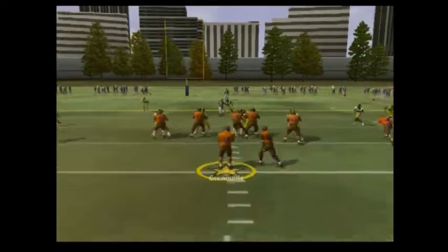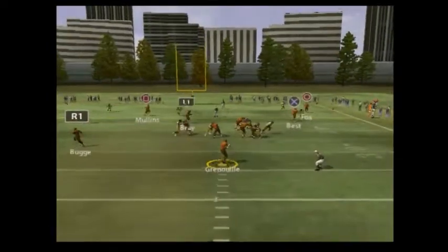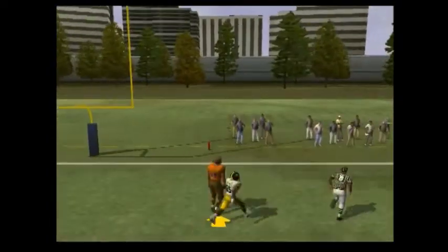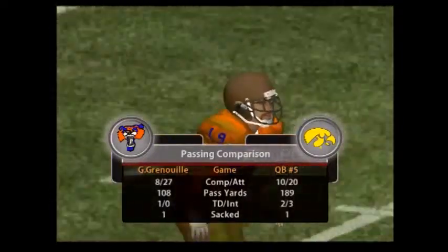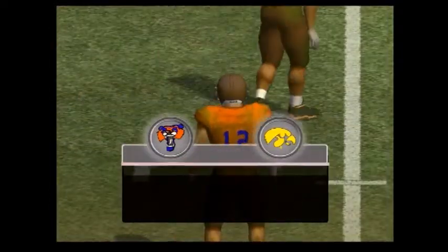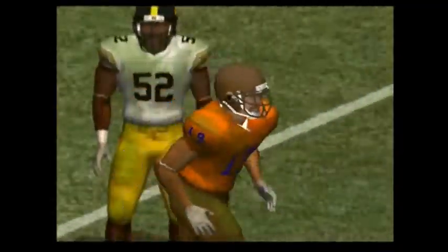Going with the shotgun here. He's looking across the middle, and that one's fallen incomplete. And he overshot his receiver on that one. Well, here the quarterback needs to relax down near the end zone, step up, and make a better throw.